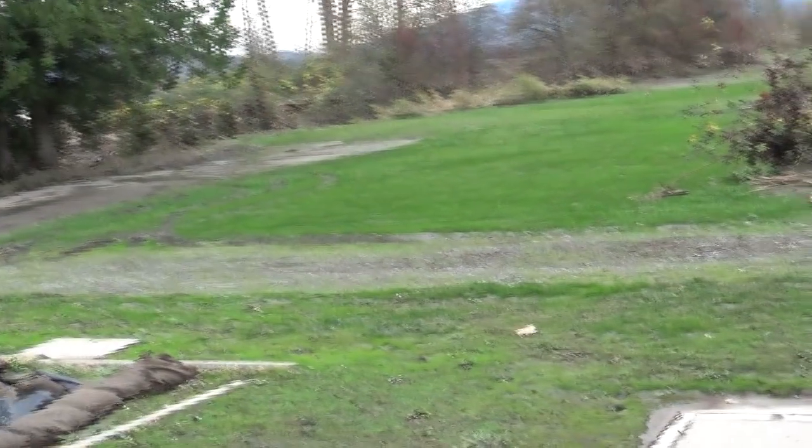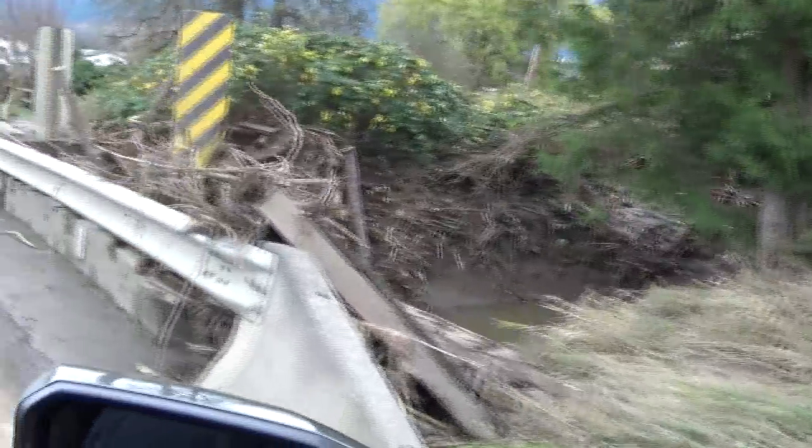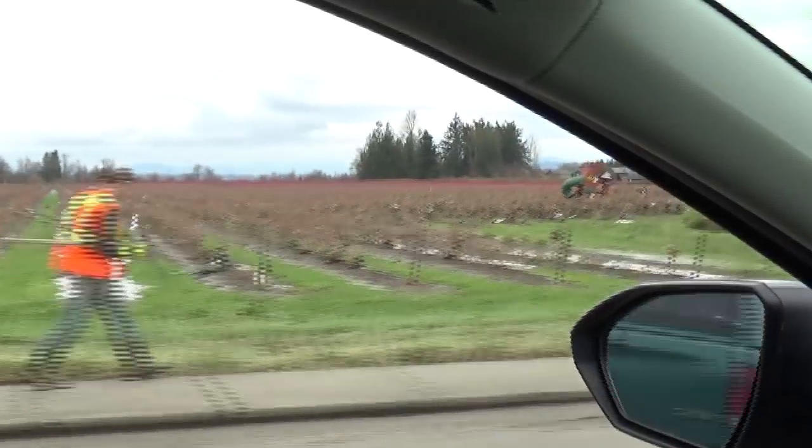See the mud around the houses here. Look at that, look at this. All the debris up against the road bridge here. Just mud. Here, car floats here. Trucks and cars that floated out into the blueberry field over there. And here's somebody's swing sets out in the blueberry field. I can see it here. Here it is.